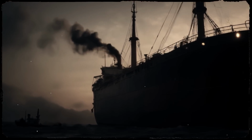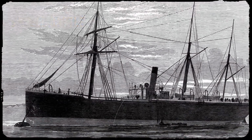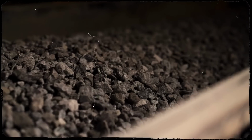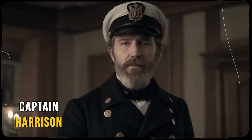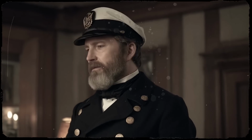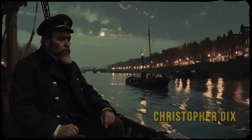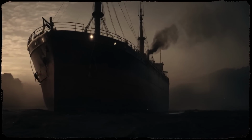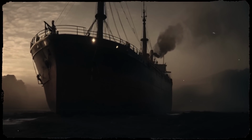It was Bywell Castle. This vessel normally carried coal to Africa, but it had just been repainted at a dry dock. Bywell Castle was going to Newcastle to pick up some coal and transport it to Alexandria, Egypt. The ship's captain, Harrison, wasn't too familiar with these waters, so he called in Christopher Dix, a seasoned Thames River pilot, to lend a hand, even though he didn't have to. The ship had a fancy raised forward part below the deck, and Dix couldn't quite see what was in front of him. So, they had a sailor on lookout duty.